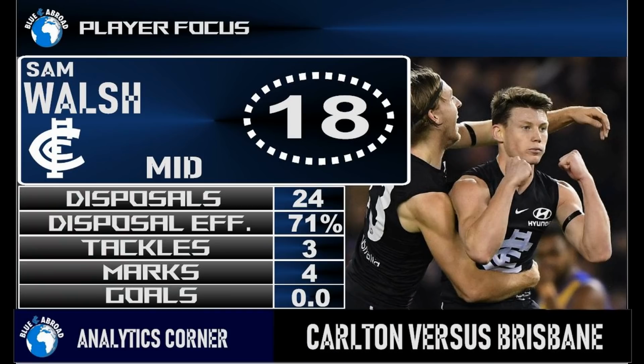Sam Walsh, what can you say, 24 touches, 71% disposal efficiency, 3 tackles, 4 marks. The real modern day midfielder is old Sammy. He doesn't let you down. He does simple things well. I think sometimes he's guilty of trying to do it all himself, which is probably more a testament to the people around him than himself, because at times they are quite loose.